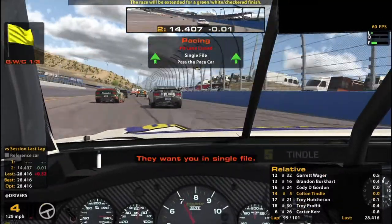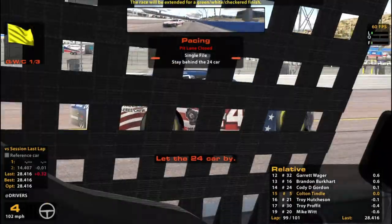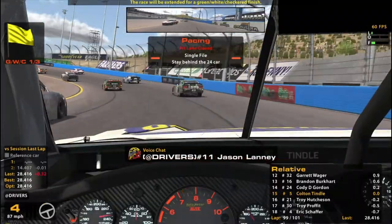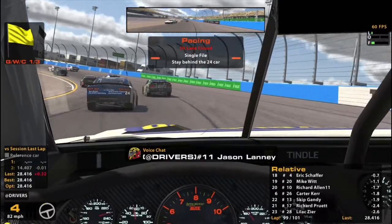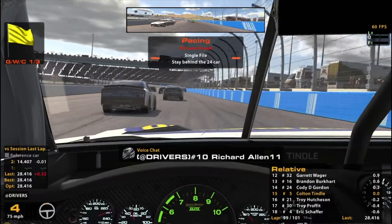They want you in single file. Pit road is closed. Twenty-four, there's a green-white-checkered finish. You can't pass the car until the green flag shows. With us leaving too many people behind us to consider pitting. Still. Just Skip, you might want to watch that one.